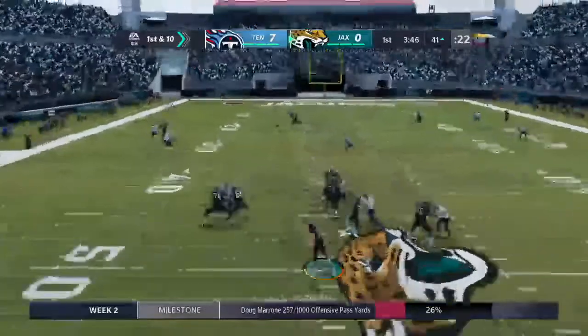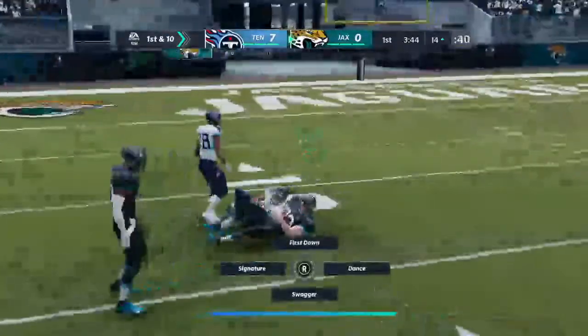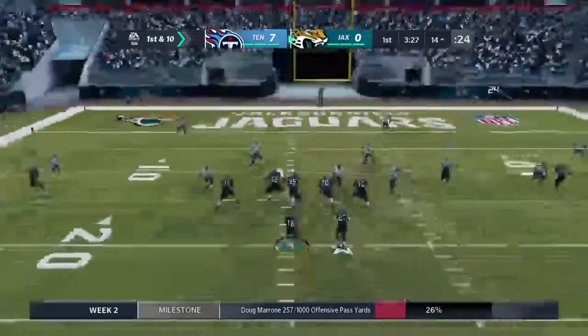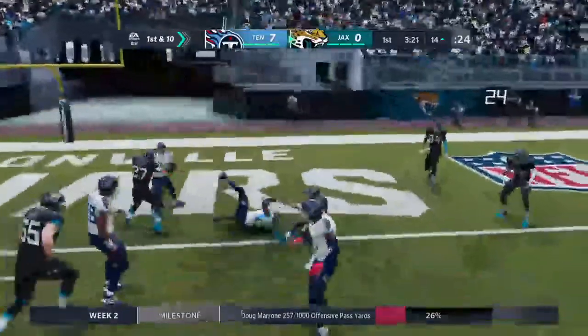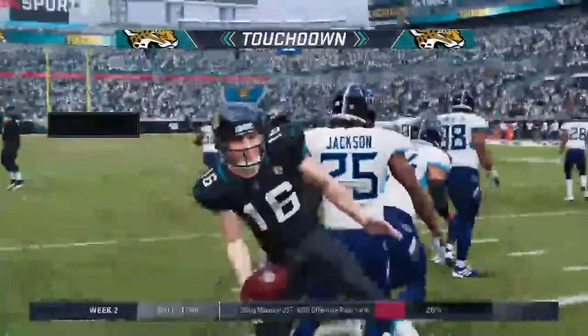Back to throw. That is the exact right play call against that defense. So a hat tip to the offensive play caller because he won that part of the chess match. But give credit to his players as well. They won the execution part of it. Stepping up, he's going to keep it. And it's a Jacksonville touchdown.